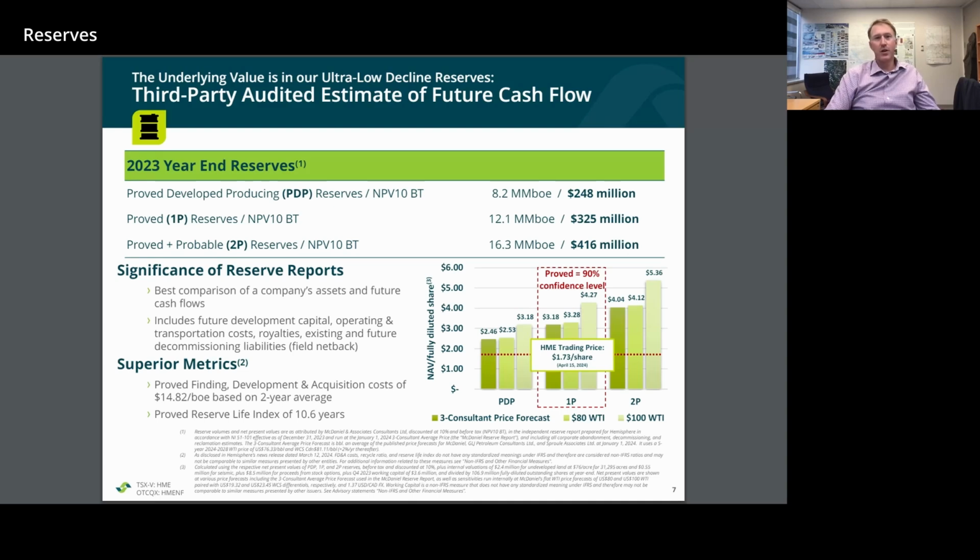So Hemisphere doesn't drill another well. We just continue to produce out the wells that are producing today. And that estimate is we will produce another 8 million barrels of oil, and the value of that oil is almost $250 million. So again, remember, in one of the first slides, we talked about our valuation in the market today. We're trading around a $170 million market cap, and our blowdown value is significantly higher than that at $250 million. So certainly, I think we still represent a very good value in the market today.